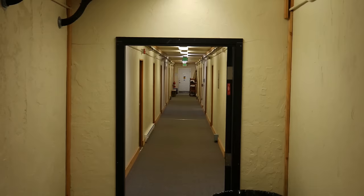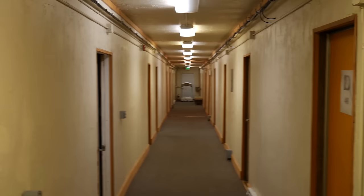There's no keys for the doors here. It's on the honor system. When you close the door, that means nobody can come in. Well, you can lock it from the inside, but you don't have a key to your room.